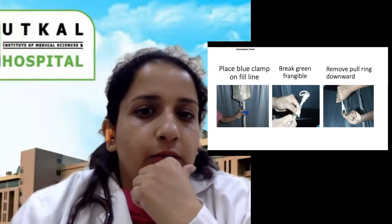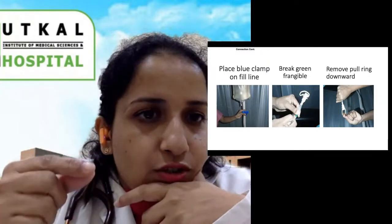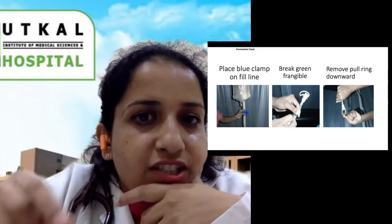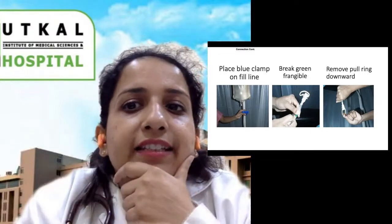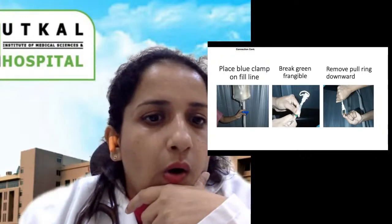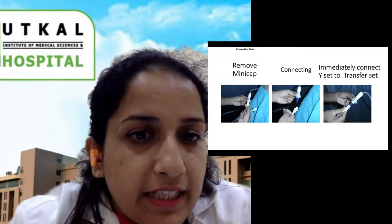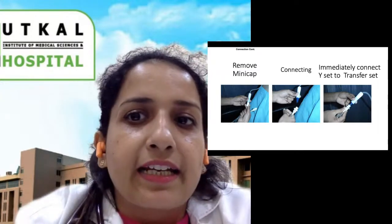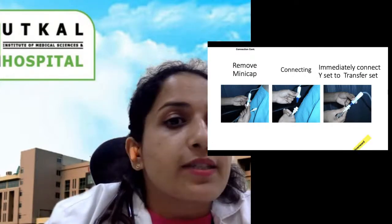So what next needs to be done? You have a blue clamp which needs to be placed on the fill line. Then there is a green frangible which you need to break, and then remove the pull ring downward. So all of this is connected to the bag. You need to remove the mini cap and then you connect both the ends and immediately connect them to the transfer set which is attached to the patient's catheter.